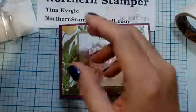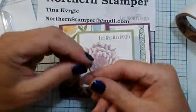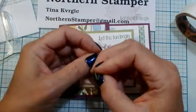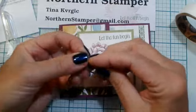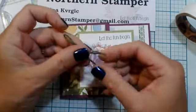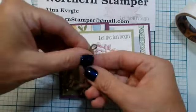And I have some twine here. And I just picked up the green. And this is also Garden Green. I'm going to make a little bow and stick that on the front. And I will secure it down with a glue dot on the front. So I'll make my rabbit ears and pull on the tails. There we go. Add a little bit like that.